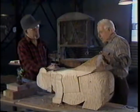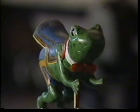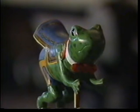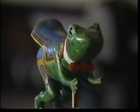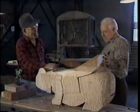Now, how long have you been working on this, and how long will it take before we see something like that? Well, it depends. How long depends on how many volunteer carvers we get. Normally, you can figure 200 to 300 hours, and maybe 8 or 10 different carvers.